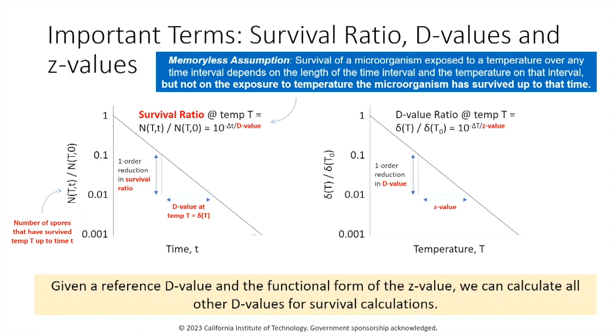You can imagine cases where a microorganism becomes more resilient, where the survivors up to a certain point might be more resilient after making it through high temperatures. Here, we're assuming that does not help us predict the probability that it's going to survive the next portion of time. This is actually a standard assumption made in a lot of these biological models, so we had some precedent for it here.